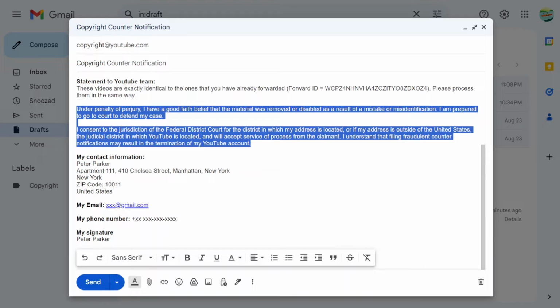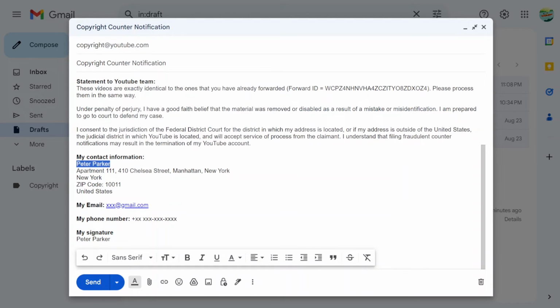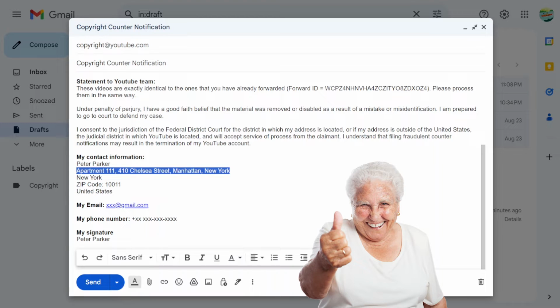You should have your contact information with first name and last name. You don't need to write your middle name because you'd also want to protect your privacy in the case of foul play from the part of the claimant. If you live in an apartment building, you should provide the apartment number. I had one counter notification rejected in the past when I didn't write the apartment number. After I resubmitted with the apartment number and exactly the same content, it was accepted by YouTube. Nobody's gonna check who actually lives there, so you can put in your aunt's address, for example.